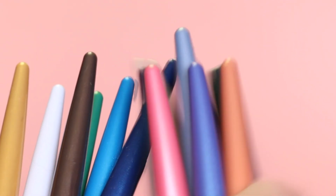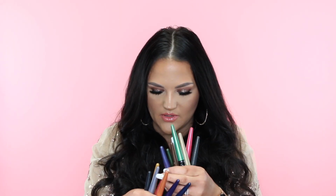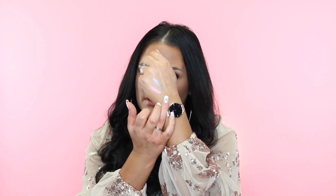So you have more wearable ones. I've worn the white, the gold. I even wore this color that's called My Bay. Really pretty. I'll swatch that for you as well. Those are the other colors right there. I just love the formula, and they work really fantastically as an eyeshadow or as an eyeliner.